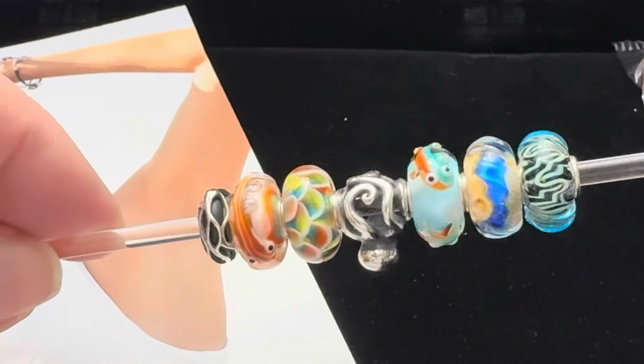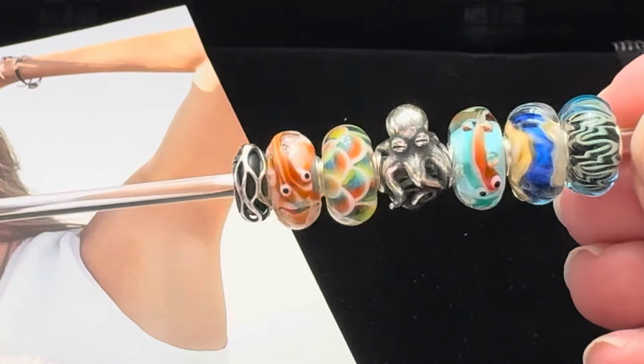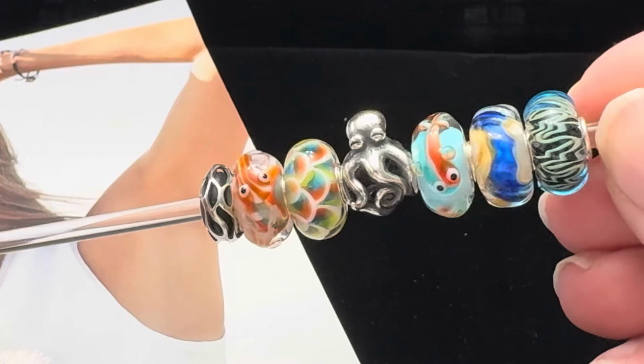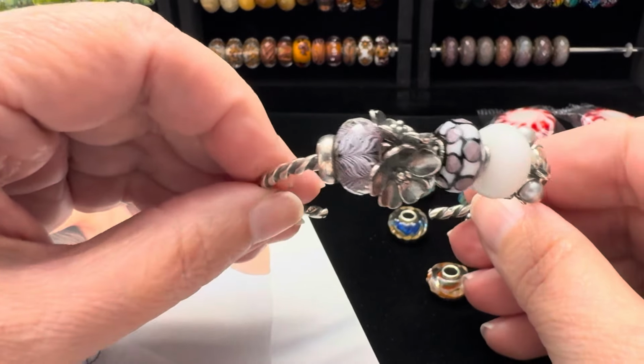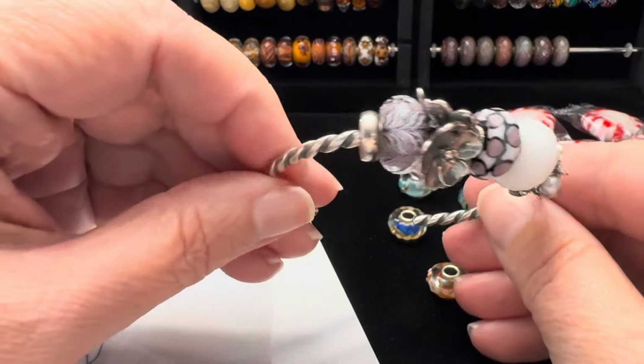Here is everything together, and yeah, he is a flipper. Just hold it a little tighter together there. But I just wanted you to see everything together. Real quickly, let me show you a couple of bangle designs that I have put together.